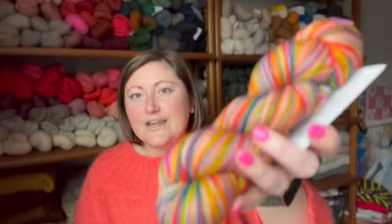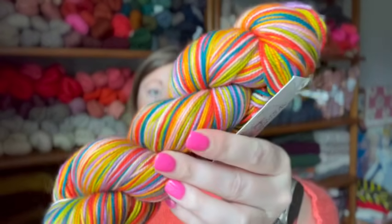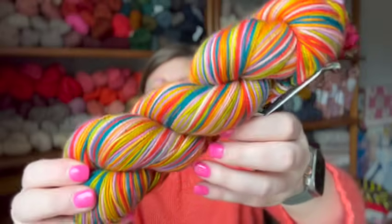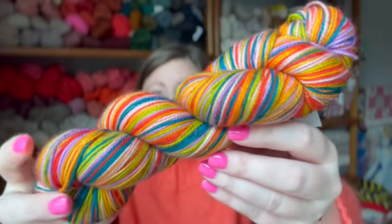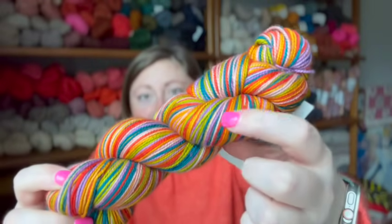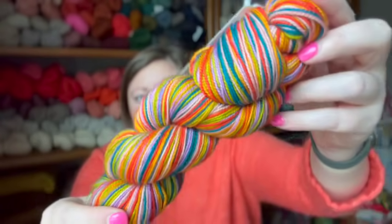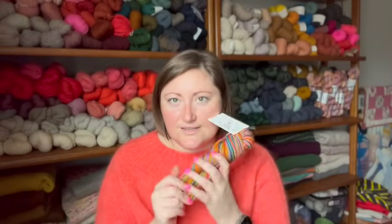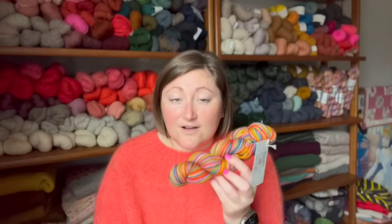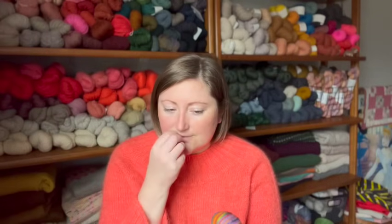And this is Reading Rainbow, which I did watch as a child and I loved, but this is just the happiest skein of yarn I've ever seen. I love it. I love that there's lilacs in there, or lavenders, and then peachy pinks and yellows and greens and blues and reds. I can't even imagine what this is going to look like knit up, but this is going to be my March sock. I'm absolutely convinced this is going to be my March sock. I'm so excited about this. I want to finish those other socks so I can get this going.